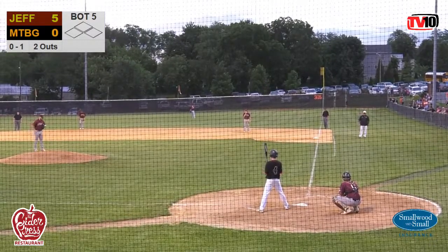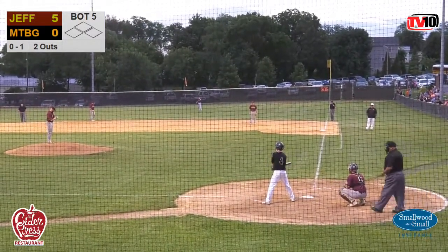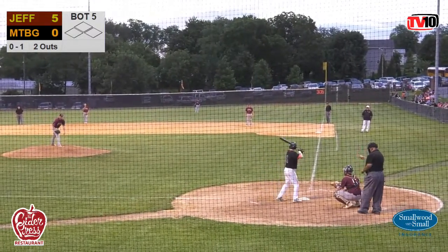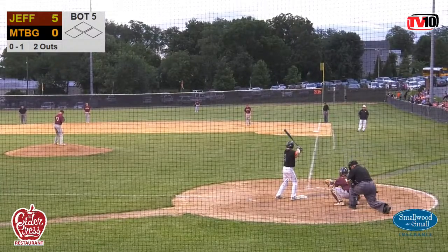It has been a tough 2 games for him. 4 strikeouts combined through the first 2 games in that leadoff spot, and really has been very productive in that leadoff spot for the better part of the season. .297 batting average coming into today's game.